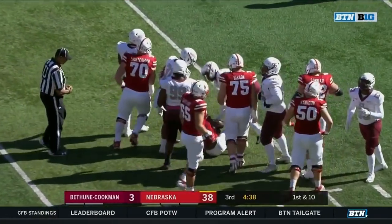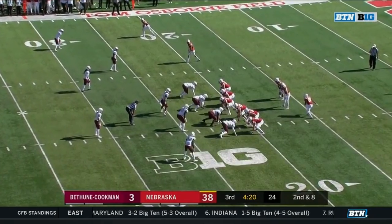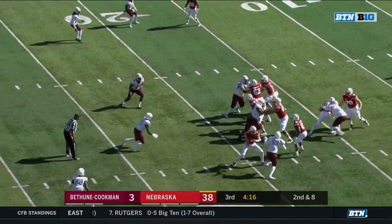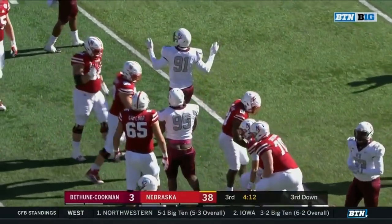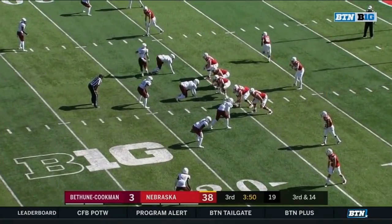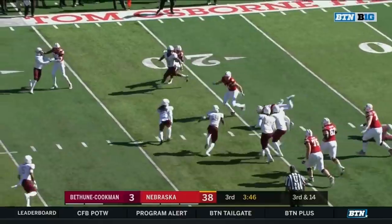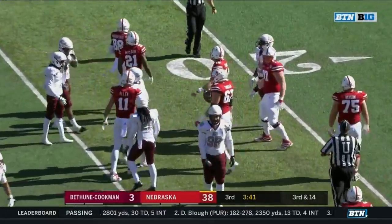And again, the second string offense is back out there. How many people have been asking us about Miles Jones since we've been here? Every single person in red has. As Vedral goes down, it's a sack for Kevin Thompson and Bethune-Cookman. Well, we've discussed that the twos are out for position within the defense, and let's just take a look at the stats. At 5.2 yards per play, the defense really hasn't earned the right yet to take the day off. The way the number 2 offense is.